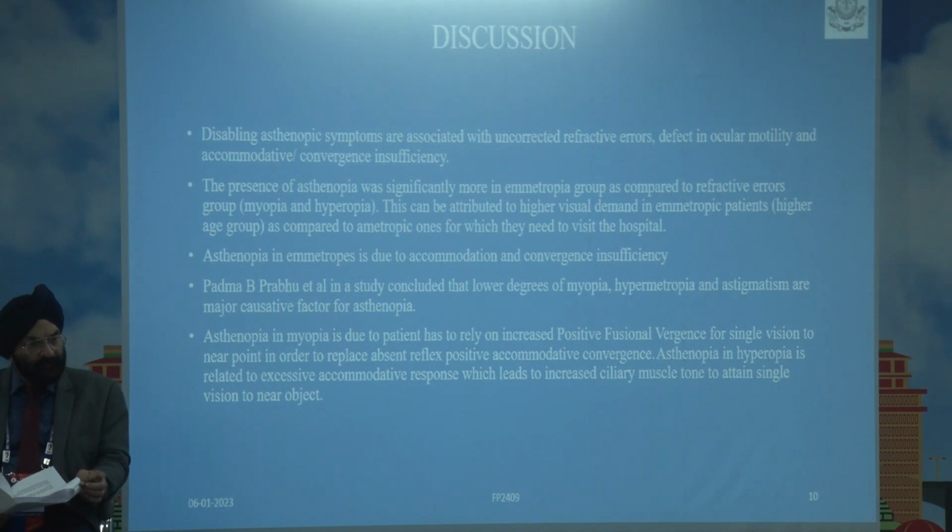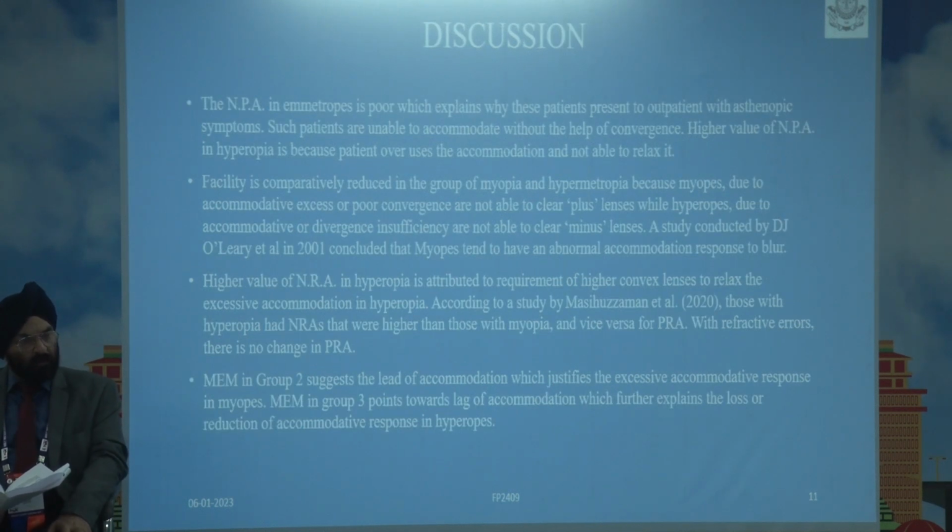Asthenopia in myopia is because the patient has to rely on increased positive fusional vergence for single vision at the near point in order to replace the absent reflex positive accommodative convergence. While asthenopia in hyperopia is due to the excessive accommodative response, which leads to increased ciliary muscle tone to attain single vision for near objects.